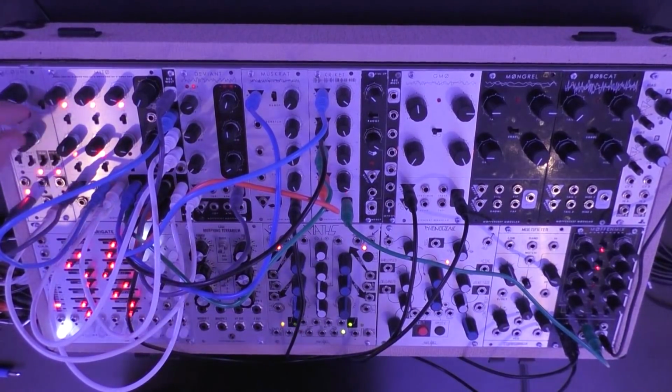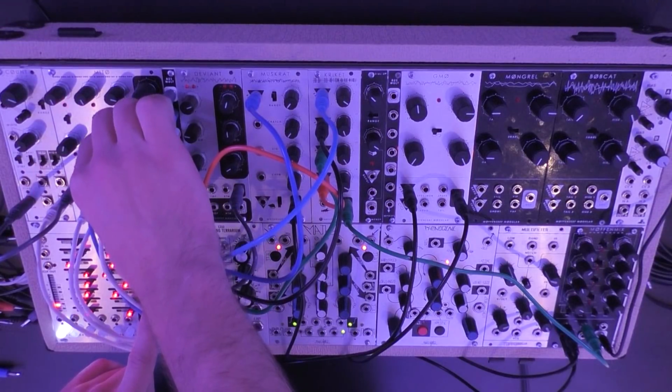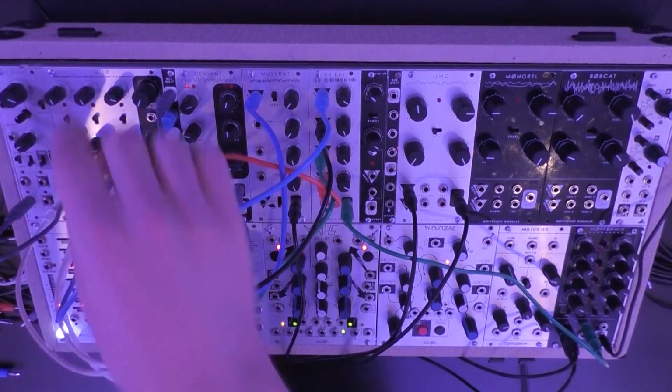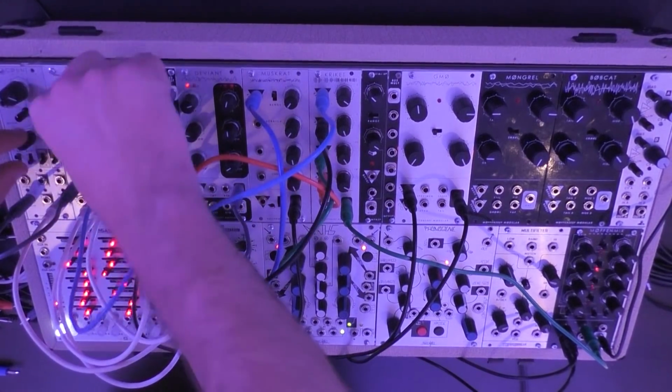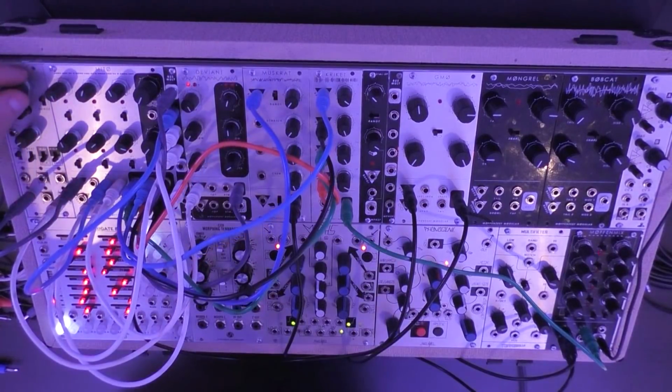So let's get G.M.O. on a more steady 4s, right? And now we're going to take our Krickets and we're going to modulate them, and we're going to speed our clock up.